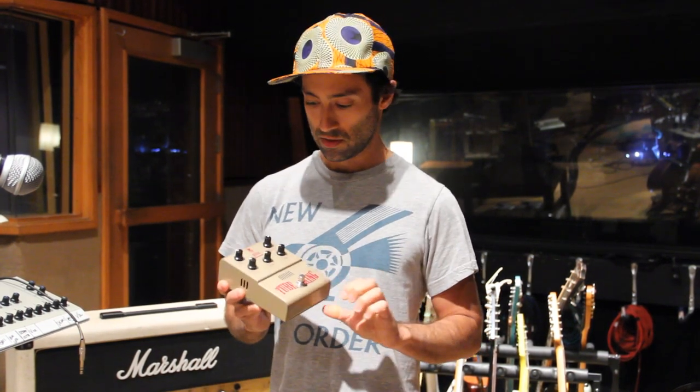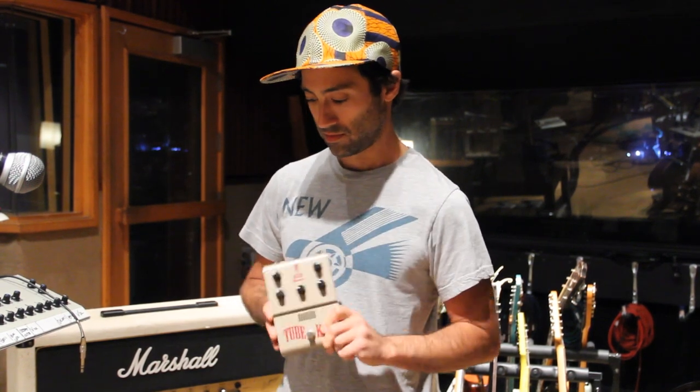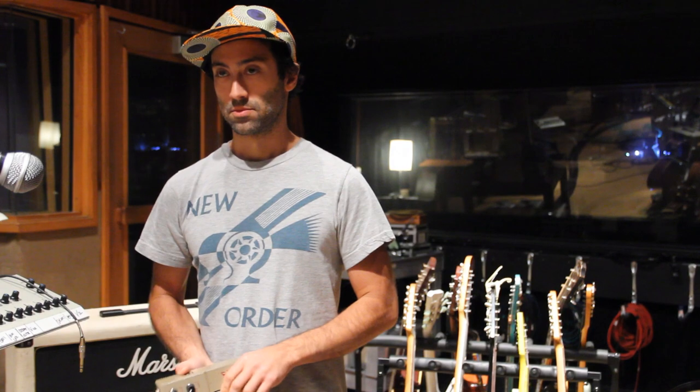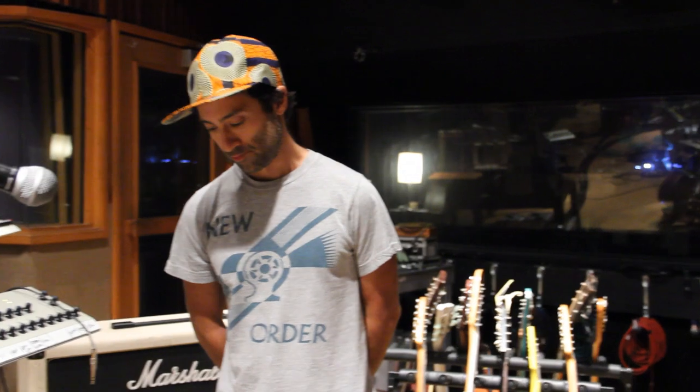It's a 90s Ibanez Tube King. I think they recently started remaking these a few years ago, but I haven't tried them out. There are two different kinds, an overdrive and a distortion. But these 90s ones are my secret weapon. For anybody who knows me, it's like my CS2 Boss compressor, my little secret weapon that I almost always have on. And your Tube King kind of sounds like that.